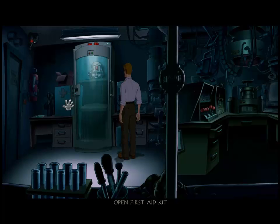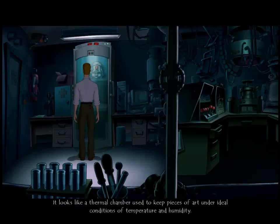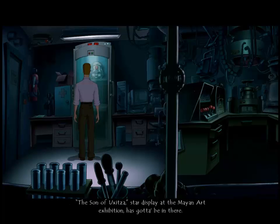Locked up tight. It looks like a thermal chamber used to keep pieces of art under ideal conditions of temperature and humidity. The Son of Uxitsa star display at the Mayan art exhibition has gotta be in there.